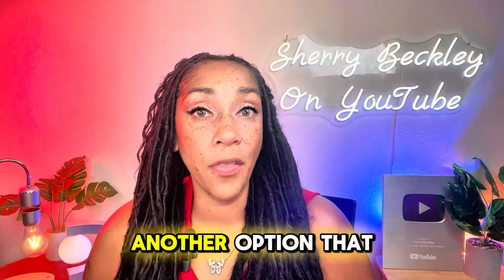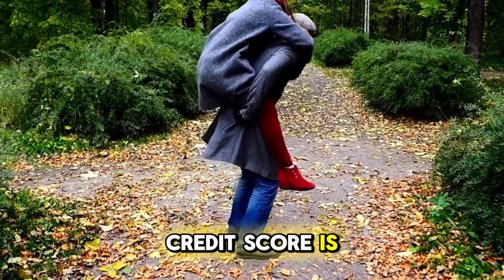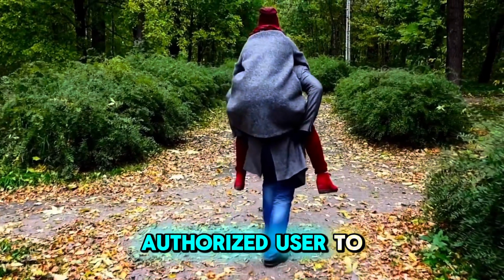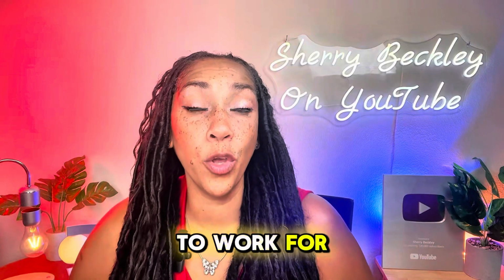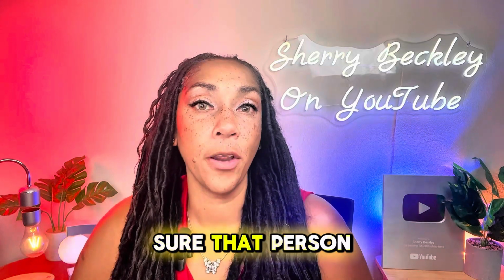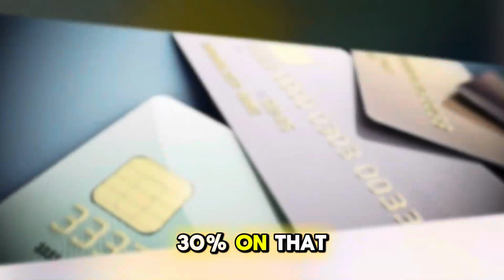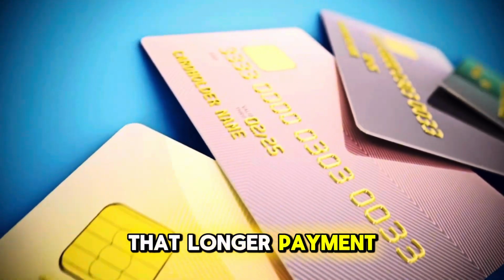Another option that you can use to increase your credit score is piggybacking, so being added on as an authorized user to someone else's account. Now, for this to work for you, you want to make sure that person's utilization is below 30% on that credit card, and you want them to have that longer payment history.